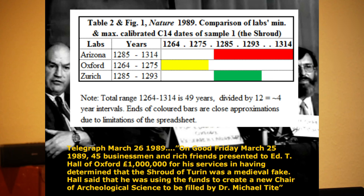But of course, people within the scientific community say, that's not enough. Explain to us how you arrived at this result. So what they essentially did was they took the cloth. Before I mention the tail, in fact, I'll go back to that. If we can just look at the graph at the top, ladies and gentlemen. There were three samples sent to three different laboratories. This is where it gets interesting. You had Arizona, Oxford, and Zurich.